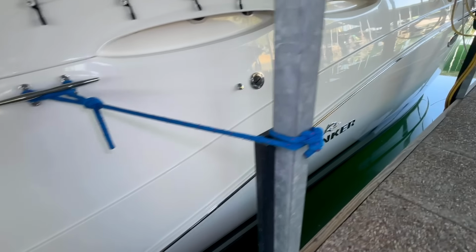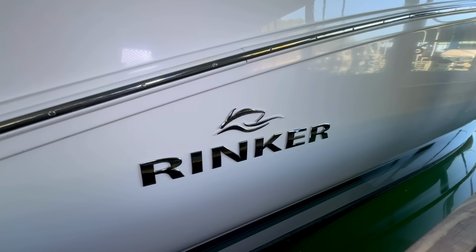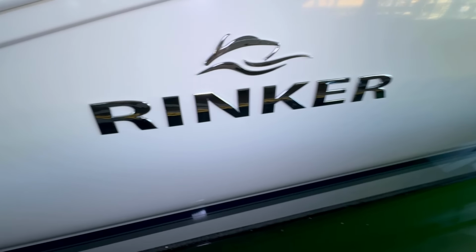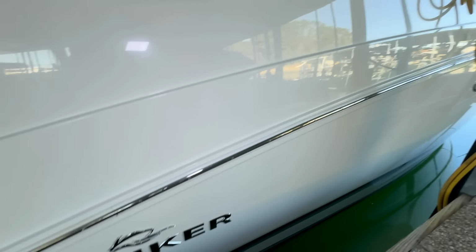So, all right, over here on our starboard side, Rinker logo's looking great. A few little minor marks right down here, a few very minor scratches in that gel coat. Is it showing up? Gonna move our camera angle around a little. There you go. Now you can see it right there. Sometimes the light has to hit it just right. Another one right there. And small little wear area.